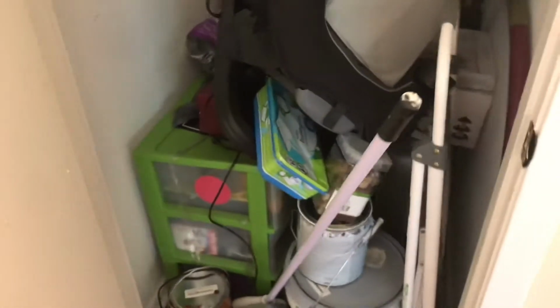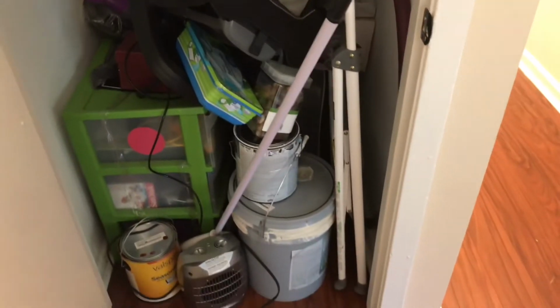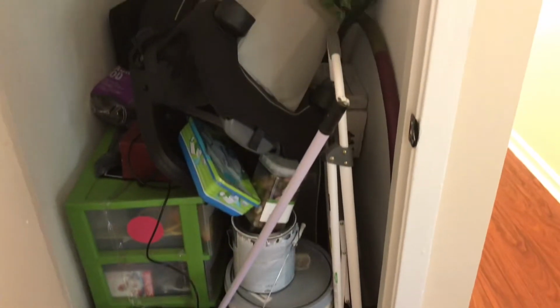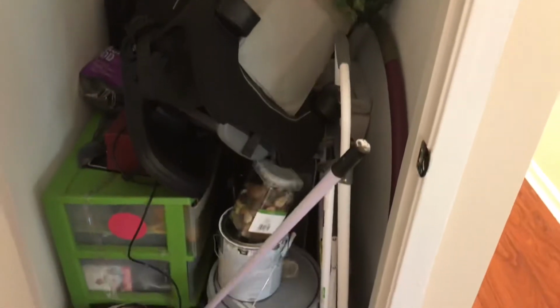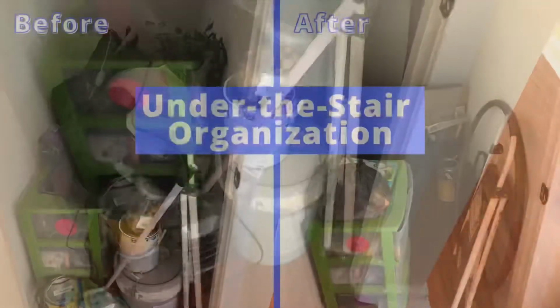Hey guys, join me as I organize this hot mess of an under the stair closet. Yeah, really look at this. This is a hot mess. But we will transform this into a space that you could walk through. It won't be perfect, but it'd be a space that you could walk through.